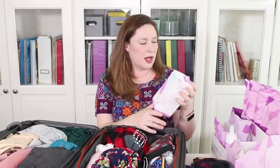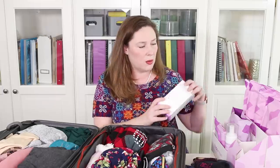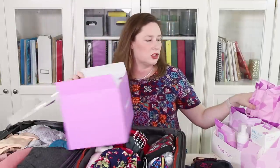I also bought the peri bottle that Frida Mom has. The hospital always provides these, but this one has a hook. It hooks up and makes it easier apparently. I did use this when I had Duncan and it was good. It's not necessary, but it was good. And again, I think that these are really awesome if you don't have that sort of thing provided at your hospital. So for now, I'm gonna put this whole set back in the box and just keep it in our trunk. And then I can always send Christopher down to the car if I feel like I need it.